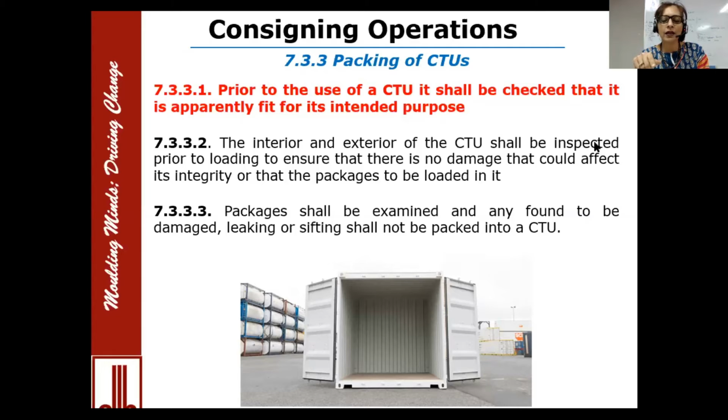The second one, they ask you to examine packages. So individually you examine a package to see whether the package is leaking or damaged, because you can't pack them in. So the CPC surveyor who comes to do your checks shouldn't just be sticking placards. He should be present when the container is being packed, because there are steps that you do before packing, while packing, and after packing.